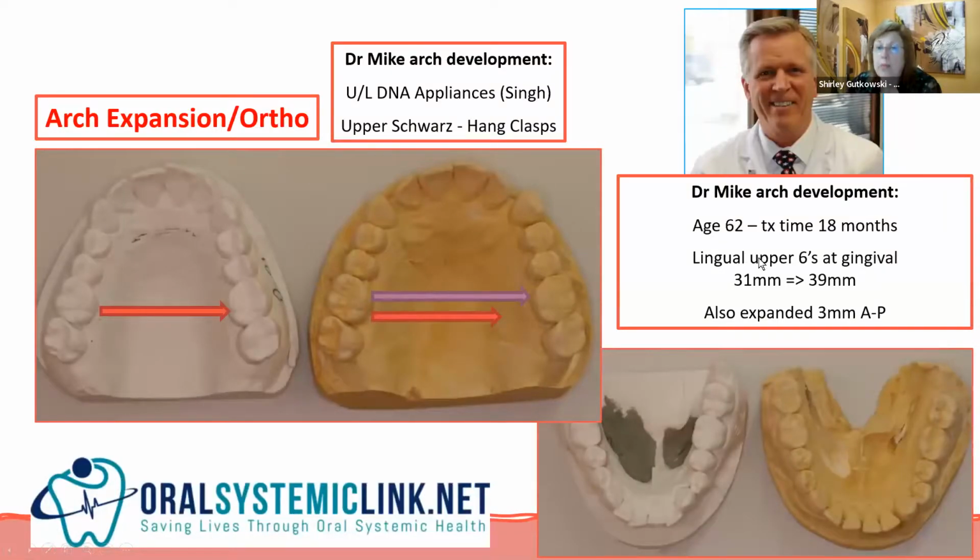This is Dr. Mike Mulligan, who is the past president of AOSH, the American Academy of Oral Systemic Health. He had arch expansion at the age of 62. It took him 18 months to gain 8 millimeters and 3 millimeters anterior posteriorly. He's got little spaces here. I don't know that he ever took care of those spaces. They wouldn't bother me very much.